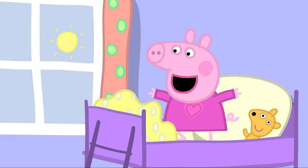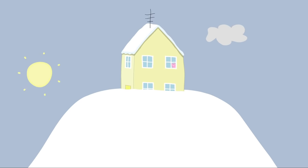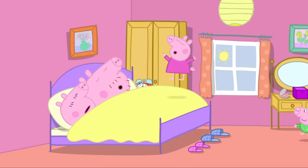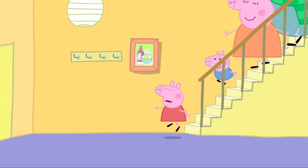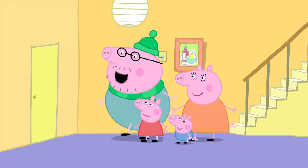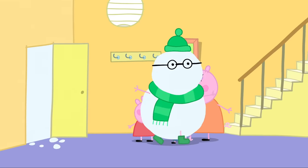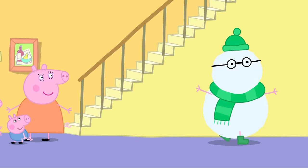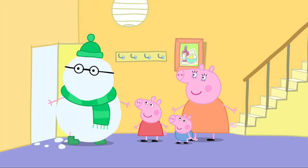It is morning. Yippee! It's sunny. A lot of snow has fallen in the night. Snow, Mummy! Snow, Daddy! Snow, snow, snow! What? We are still going to the seaside, aren't we? Well, let's see how much snow there is. Oh, where's Daddy gone? It's a walking snowman. I'm cold. It's a walking, talking snowman.